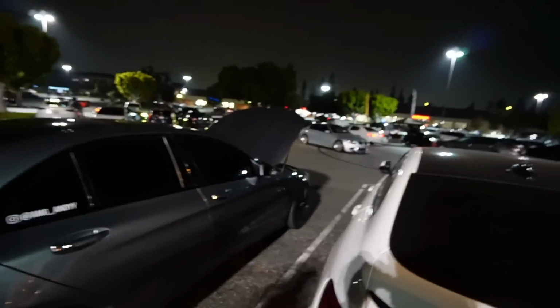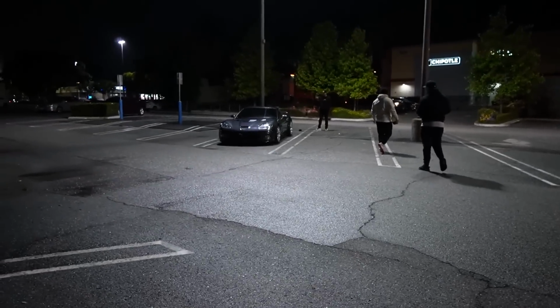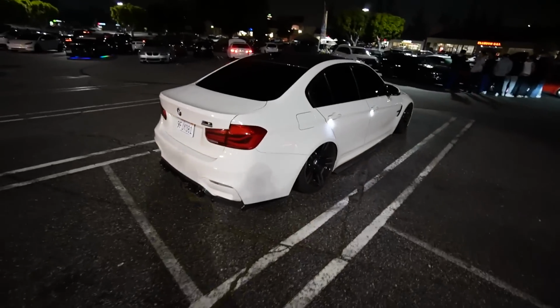No front lip. You know how many front lips I broke on my E92? I went through probably like 8 or 9 lips on my E92. I'm not even joking. F80 M3, and over here, there's a C6 Corvette. The two cars that I want to get next on the channel. Now you can see them both.